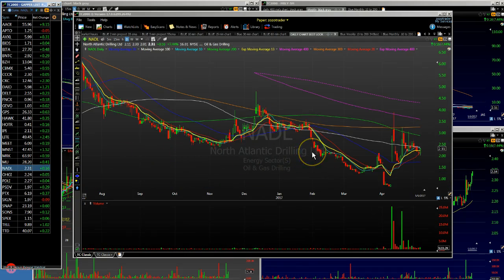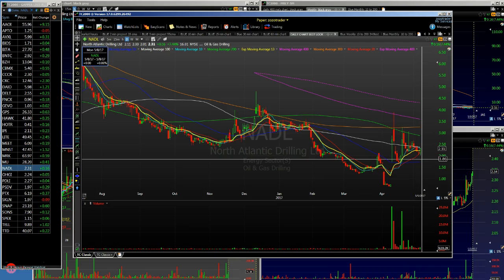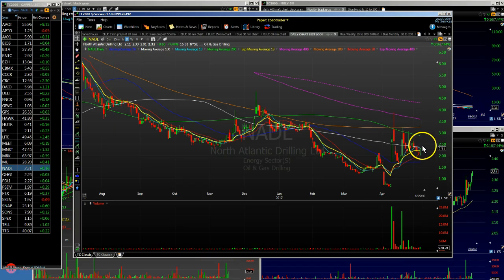NADL, with oil making a comeback now, USO might be back in play. All right, not much volume, but there was some buying here at the 20 SMA, the red line. It held here on Thursday, and then they got a pop on Friday. So it has a high of 233. Keep this one on watch for maybe the 240 break, 235 area.